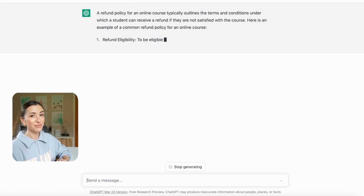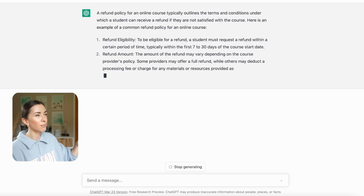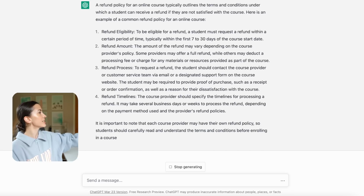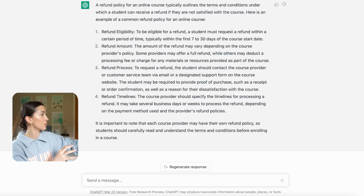First of all, it gives you an overview of the market, because the most frequent question would be, is there a refund? What happens, right? It says, to be eligible for a refund, a student must request it within a certain period of time, within 7 to 30 days. Refund process: it actually predicts everything that people would ask for: refund timelines, process, the amount, eligibility.